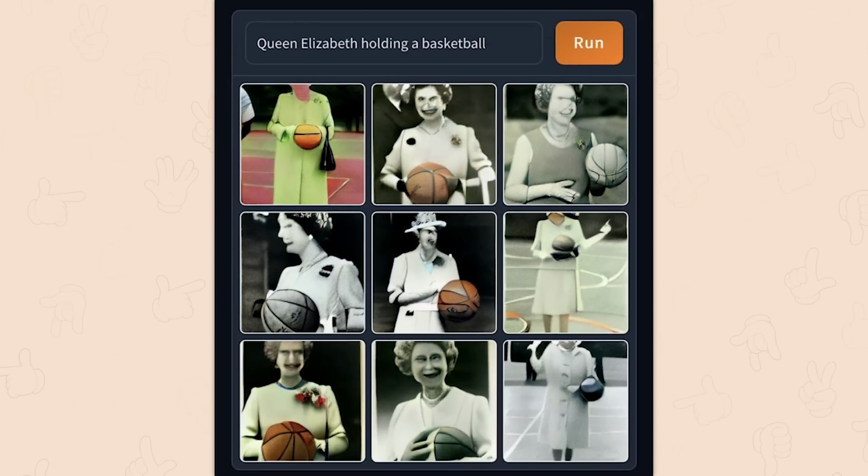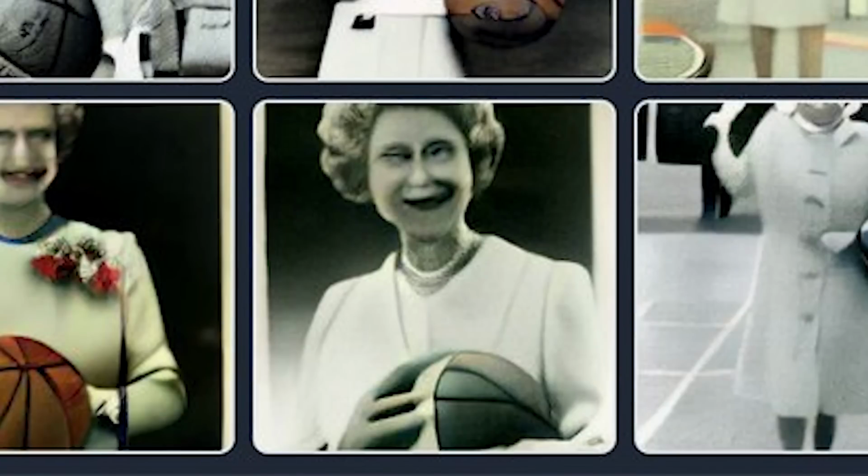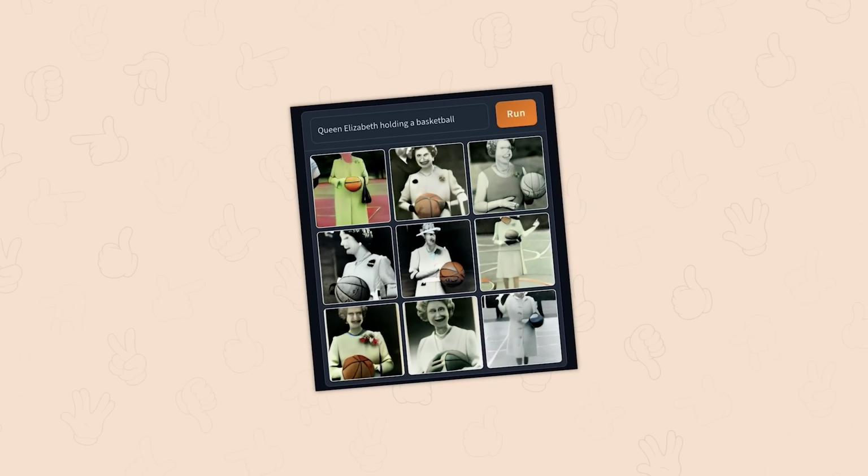Queen Elizabeth holding a basketball. Oh, I know these are going to be used as some sort of jump scare image in the future. I actually can't tell which is more horrifying, the middle top or the middle bottom. It's the exact smile one makes before they're about to throw a basketball at your face.